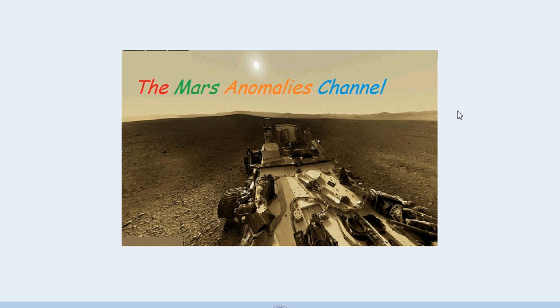Alright guys, I got a pretty interesting one for you guys. This is at Mount Sharp, but here's the difference. You guys already know how I feel about Mount Sharp, so I'm not going to get into all that rigmarole. But I want to show you guys a couple wild things that I found.